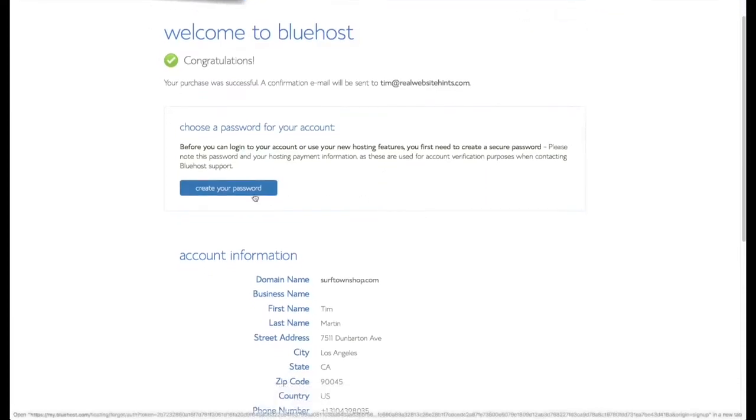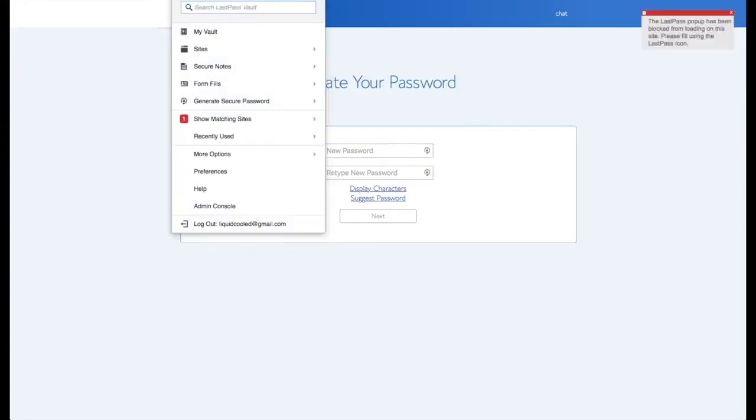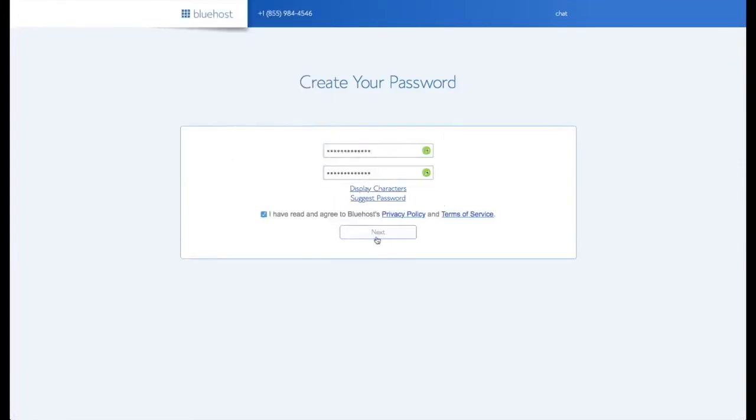Okay, and then let's go ahead and create a password for your account. I use LastPass to manage all my passwords, and I think it's a really good idea for you to use some sort of password management system. I like LastPass. It's the one I started with, but there are other great options like 1Password and some other ones. Then I'm just going to use it to generate a password for me. Go ahead and enter that in. Agree to the privacy policy again.